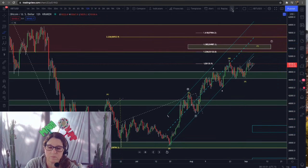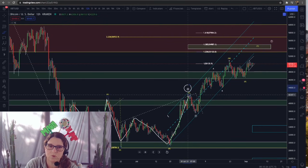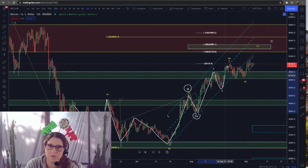But I have found a different count, where what we actually did was make a 3-wave move for an A, a 3-wave move for a B, and then we made 5 waves up for a C. At that point, this is a flat, it created our W. This move that was 3 waves to the bottom created our X. We are in the process of creating our Y, which first move was an ABC for a lower degree W.